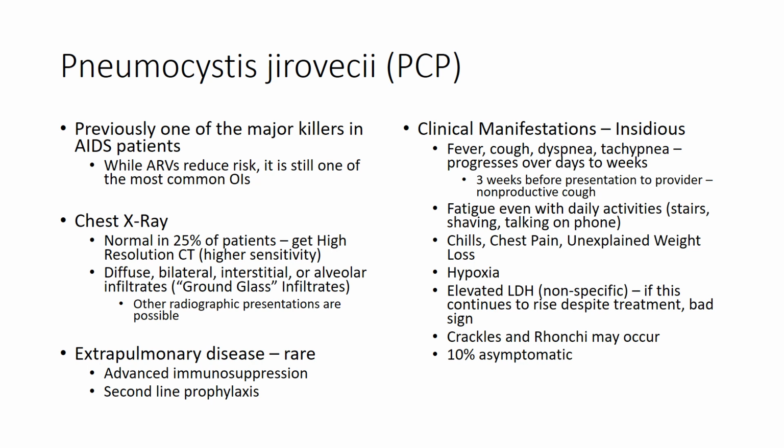So people who used to be able to take stairs with no problem, even people talking on the phone or shaving, might notice that they're feeling pretty worn down after they deal with this condition. And you will often see chills, chest pain, and unexplained weight loss. One of the major concerns is that obviously this does cause hypoxia, and this will cause crackles and rhonchi in the lung assessment in some cases.